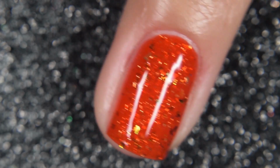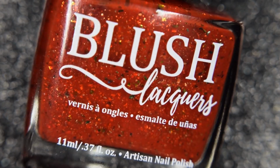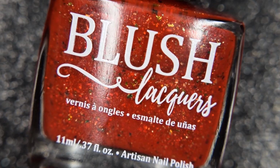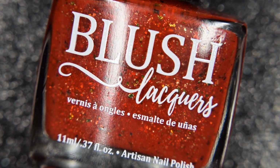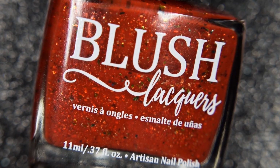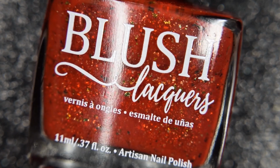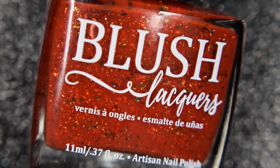So the formula on this is beautiful, fantastic, smooth, very creamy and buttery to apply. I got it completely opaque in 2 coats. It does say it's a jelly, so depending on your application, I guess you might need 3, but it is a pretty pigmented jelly. This one, I didn't have any kind of running, pooling, or staining, but it is a pretty pigmented red, so I would recommend wearing a base coat.